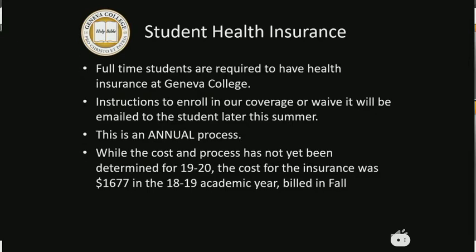The cost and the process has not yet been determined for the 2019-20 school year, but just to give you an idea of what to expect, last year the premium was $1,677, and it's all billed in the fall. So you'll see a charge for health insurance on your bill, but again, you'll also receive an email to waive that coverage, and then the charge will be removed within a few days.